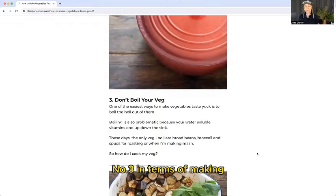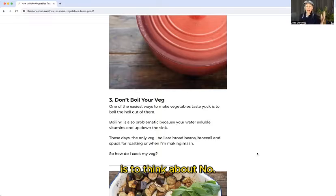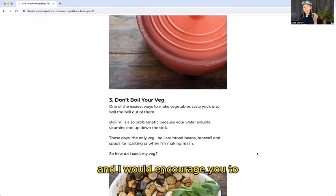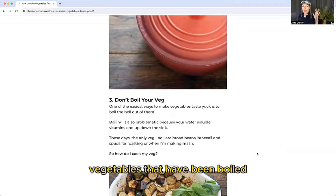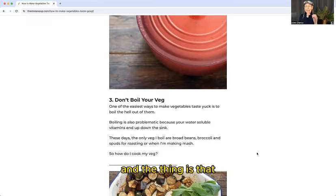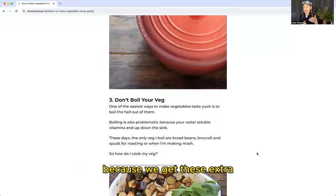Number three, in terms of ways to make vegetables taste better, is to think about the cooking method that you choose. Number three and four are to do with that. One of the reasons people have bad experiences with vegetables is that they've eaten vegetables that have been boiled till the life has been sucked out of them, which I experienced in my childhood. And the thing is that overcooking anything doesn't make it taste great, but particularly vegetables, because extra sulfur compounds can come in and give you these off notes.